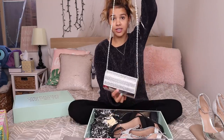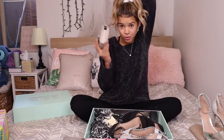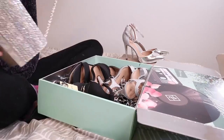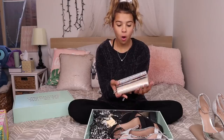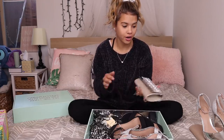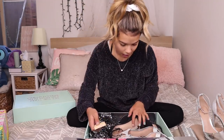Look at how pretty this is, you guys. These two handbags, it's gonna be hard to choose just one for this outfit, but look at how pretty that is, you guys. I am just in love with it. I don't only have to use this just for prom. I could use this just on a daily basis. Oh my goodness. They sent me earrings, you guys. Can I wear like three pairs of shoes to prom?